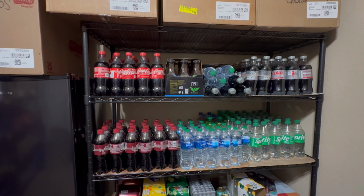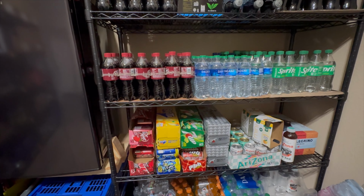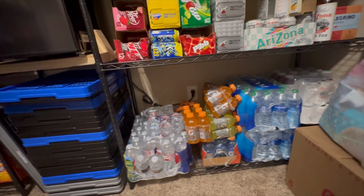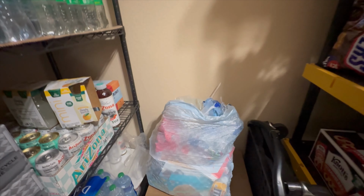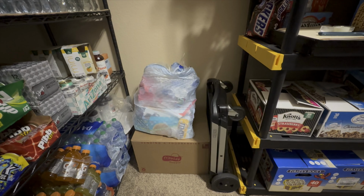It's insane. That's where all my bottled sodas are, bottled waters, sodas that are specialty that I can't get in bulk, water, more Gatorade, and teas. This is my recycle bag for the plastics and smaller boxes. I like to break down and clean as I go.